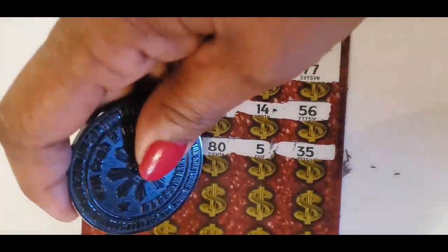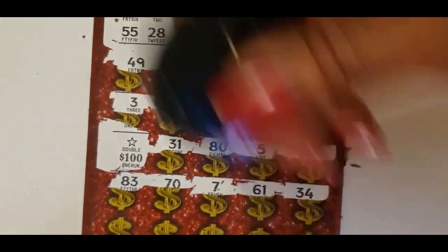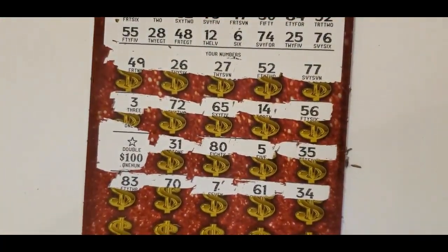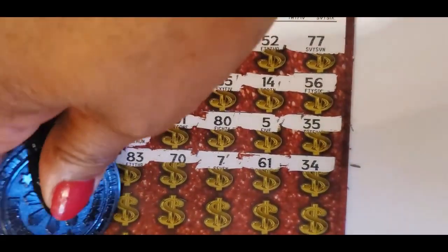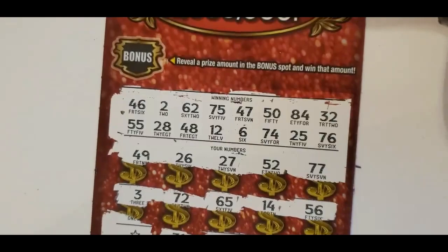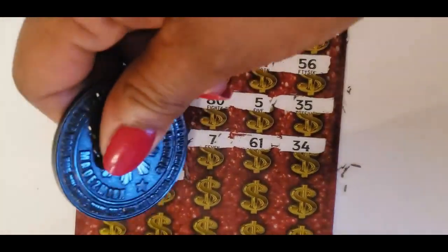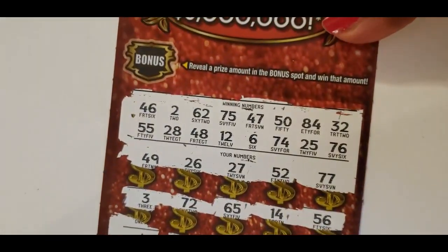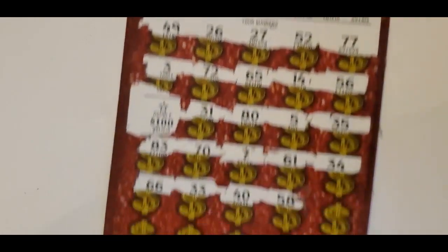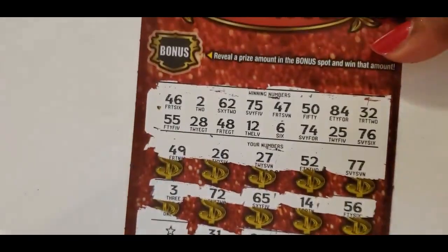70, no 70, 7, 61, and 34. No 61, no 34. 66 and 33. We have 32. No 66. 40 and 58. 85. No 85.